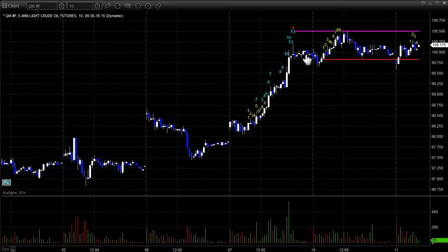It suggests that you're topping out with the ultimate wall of resistance being what we call our risk line. That's this pink line right here. You get the pink line as soon as you get the 13 signal here. So you can see on this 10-minute chart that crude oil basically stalled out and now is using this risk line exactly as resistance. So this kind of gives you an idea that oil's topping out, and it's been that way now for the last day and a half.